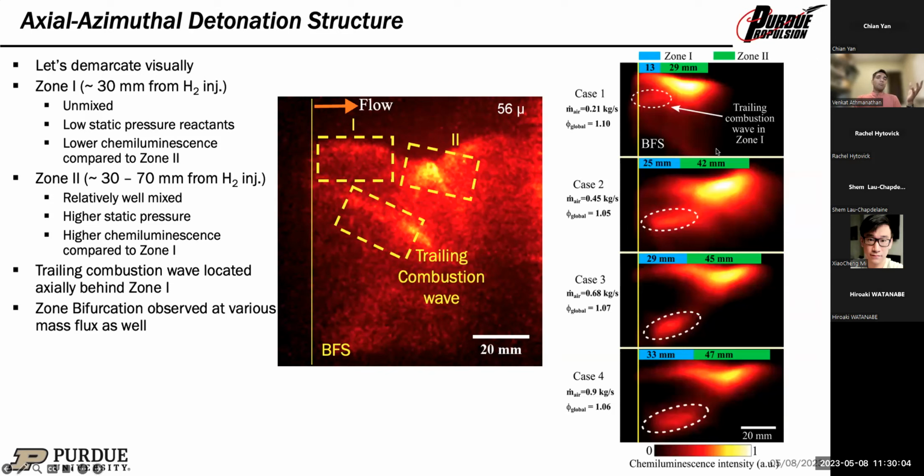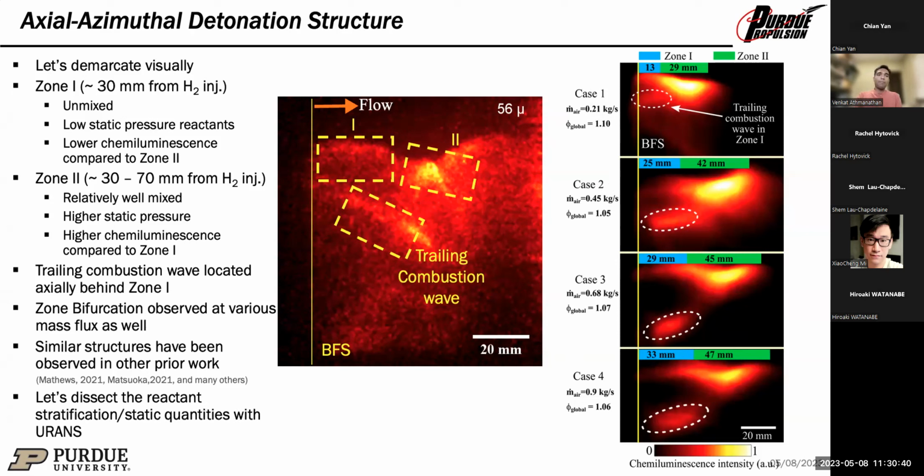We also see this zone bifurcation in the injection near field, or the trailing combustion wave in zone one, for all the mass flux cases. So when we go from half a pound a second all the way to 2 pounds per second, or 0.2 kilograms per second to 1 kilogram per second roughly, that zone bifurcation exists. It starts to spatially separate, but it's very much a feature only in the injection near field, or what we define as zone one. Similar observations have been made by pressure transducer measurements, but there has been support to why we see what we see over there.